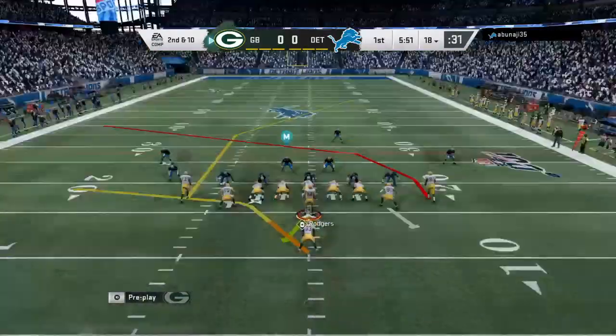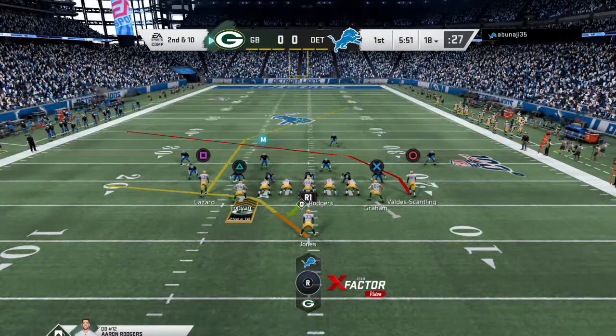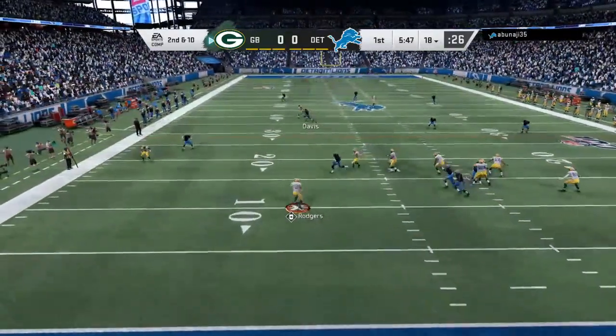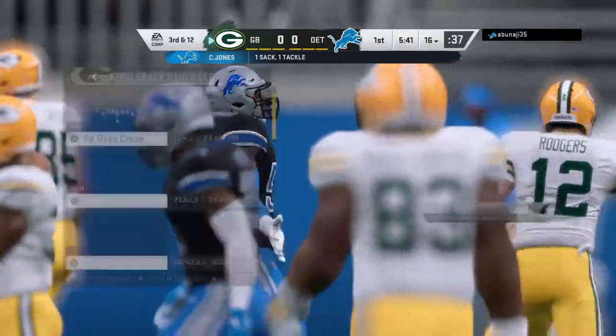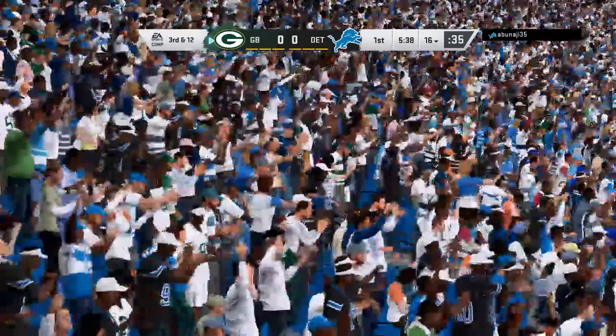After the incomplete pass, here now is 2nd and 10. Let's go. On play action, now Rodgers. And Rodgers is going to go down. He's sacked. Christian Jones able to drop him for a loss of a couple.